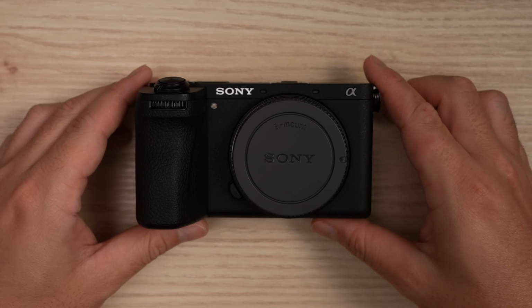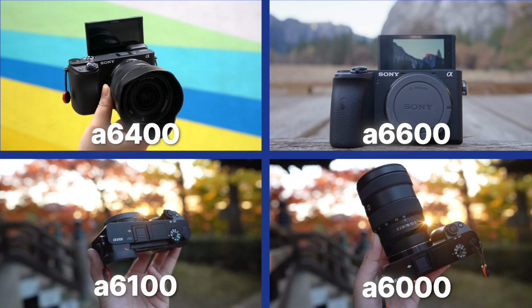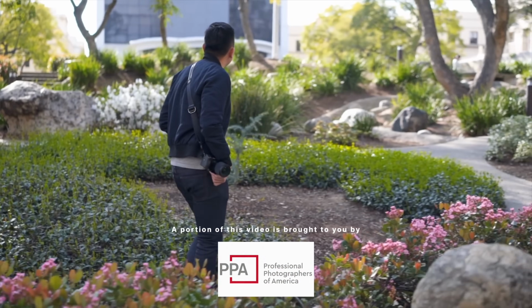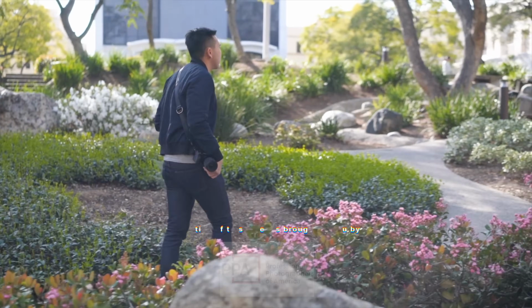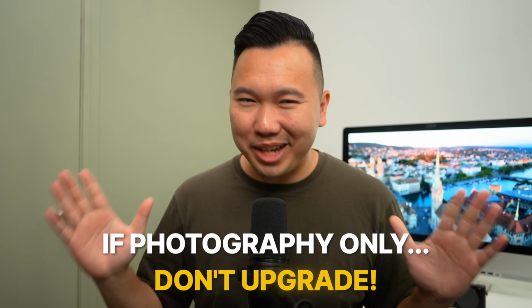With the launch of the Sony a6700, is it worth upgrading to it, or should you save a bit of money and pick up an older a6000 camera at a discount instead? Let's find out. Now, as a 7-year Sony user, I can confidently say, if photos is at least 70% of your work, then you don't need to upgrade.